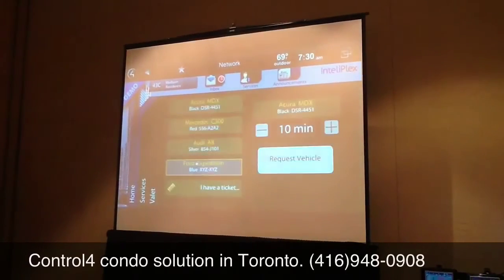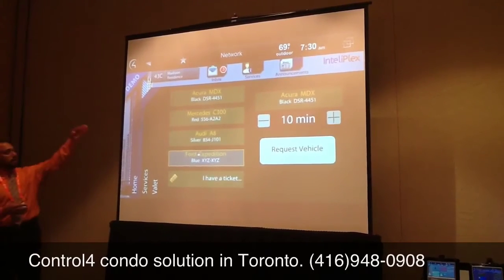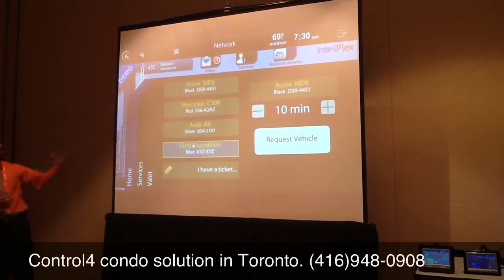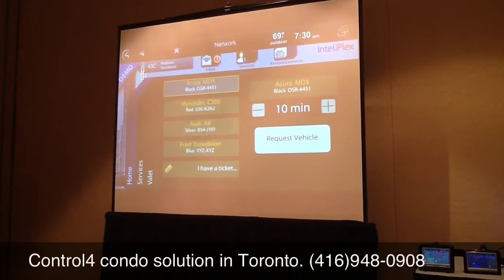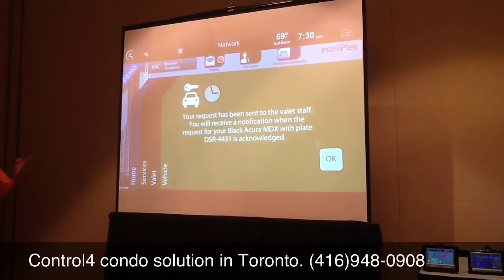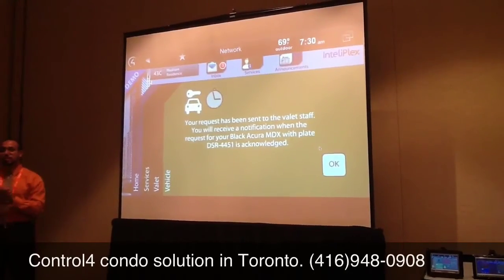Services side is the valet. Now, valet can be handled one of many ways. One is there's a private garage within the building, and there are private parking spaces already allotted to the individual tenant. So in this case, you'll notice that I have 4 vehicles under the Madison residence. So Mr. Madison can go in and say, I would like my Acura MDX, and I would like it within 20 minutes. Request. So now that has been sent to the valet provider, to the garage. They're going to have a terminal. It could just be a very simple terminal.